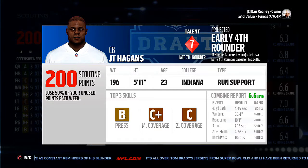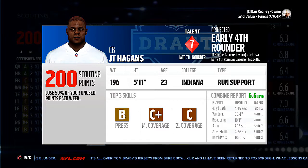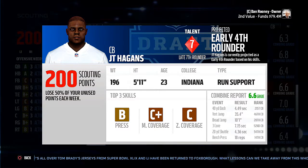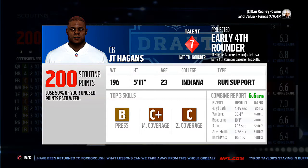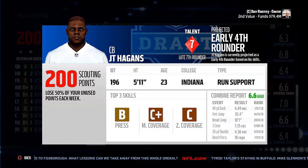So we'll go ahead to JT Haggs. There you see another 7th rounder. He's projected early 4th round, but they say he's a 7th round talent, so a big difference there. 6.6 in his combine rating. Again, we're just looking at some of these guys as a simple fact, because if things don't work out the way we're hoping, these are some of the guys we're looking at currently that we could possibly go after. So we'll see how that goes.